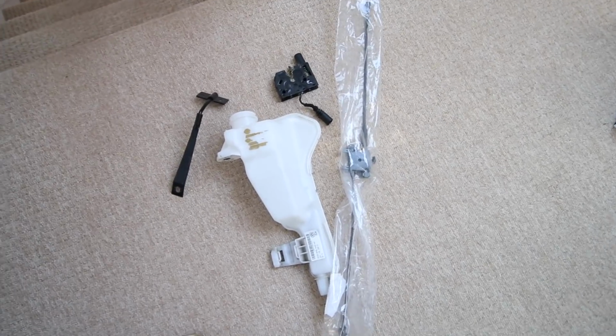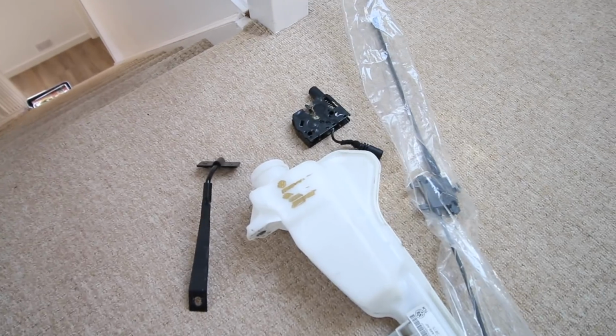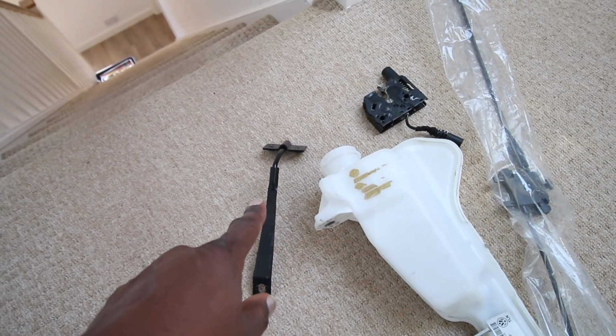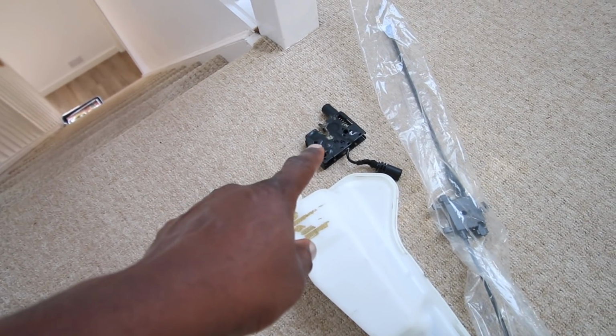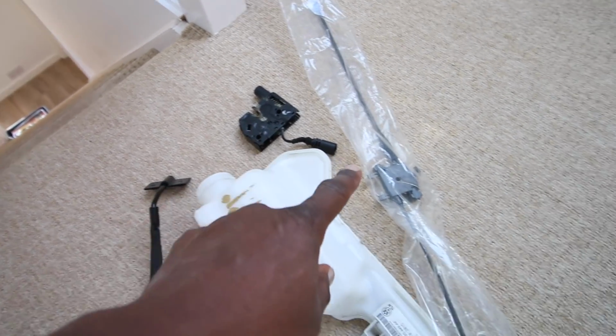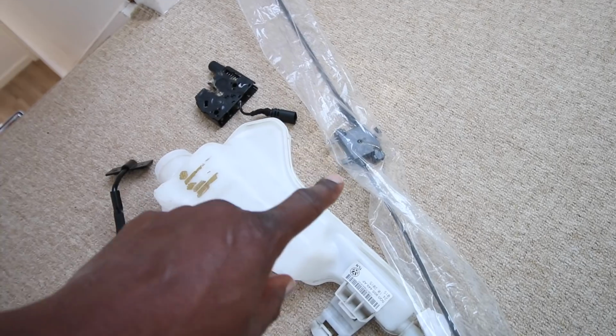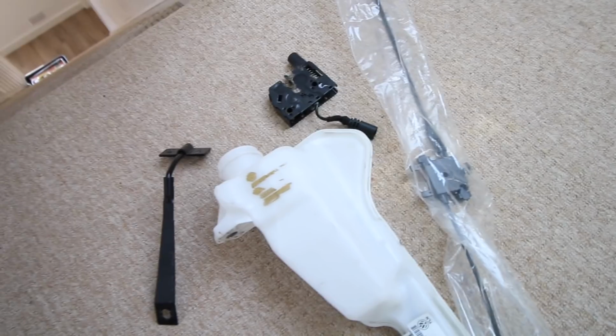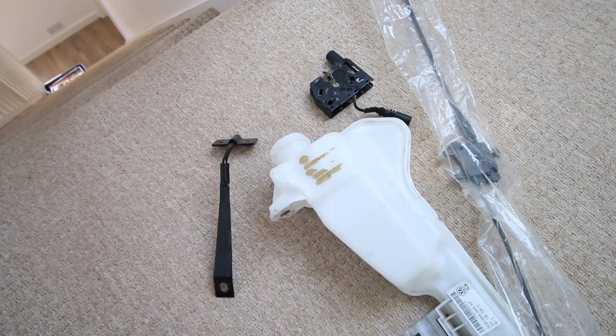Well, some parts have come through. Let me show you what I've got though. I don't know whether you can call them parts, but I'll show you what I got. That's it. That's all that's come in one whole week. So that's the latch for the bonnet. That's one of the securing latches for the bonnet. This is the mechanism that when you pull that, opens that. And a water bottle. Been waiting 3 weeks for this, eh?